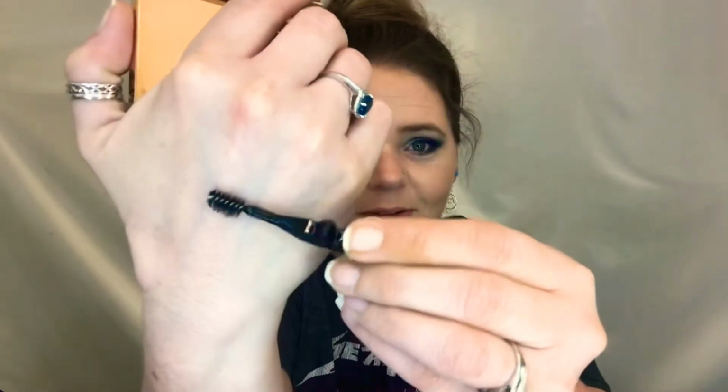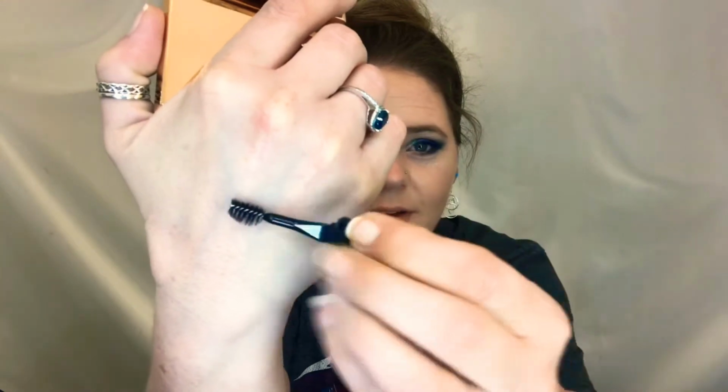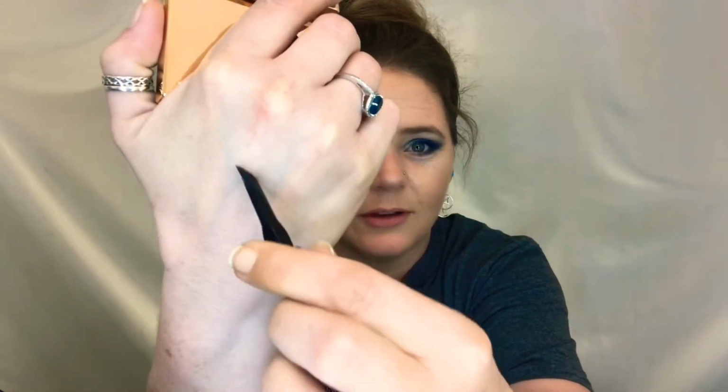Ooh, hello Jar Lippies. Like I said, I have seen this open. The one thing that I think is really cool about this is the brush. It comes like this, and then you fold it out. This is a really cool looking spoolie. I don't know what I'm doing. All right. It's long on one end and short on the other, and it's a really, really nice feeling. To open this, you have to actually pull the tab. I'm not going to do that right now because I really don't have time.